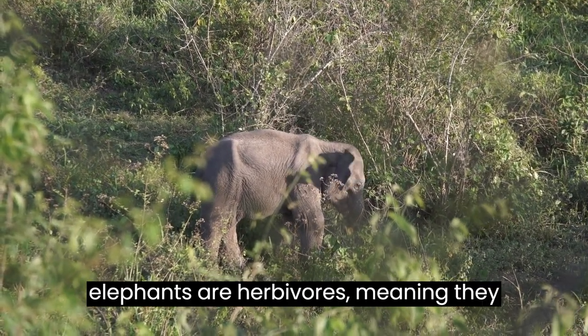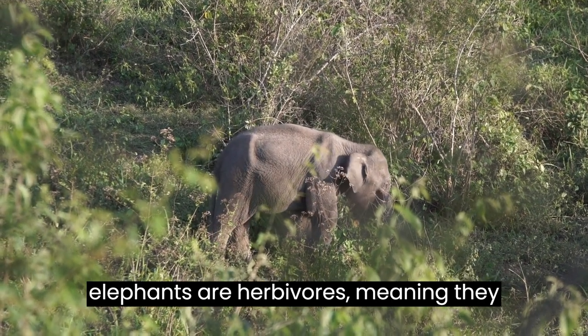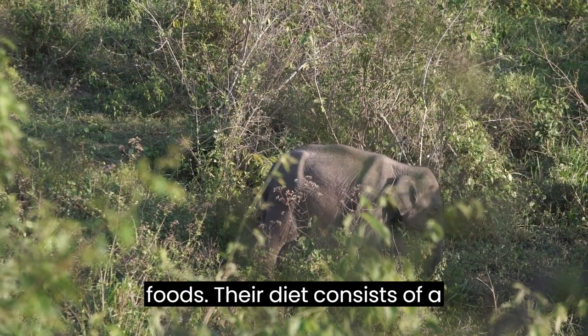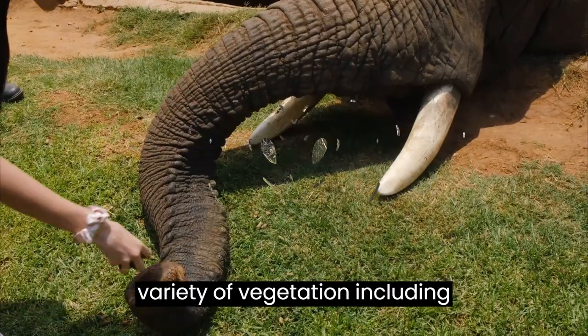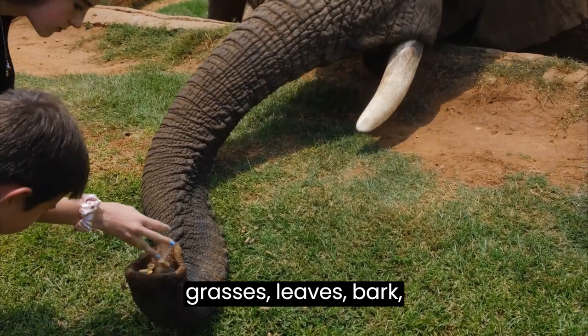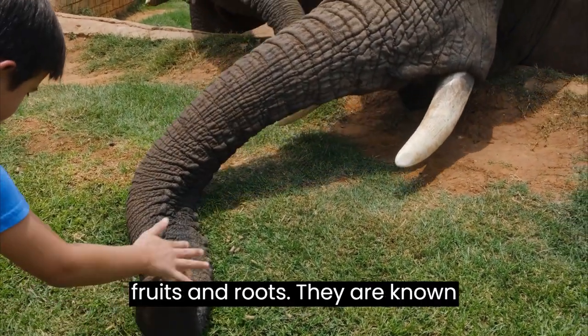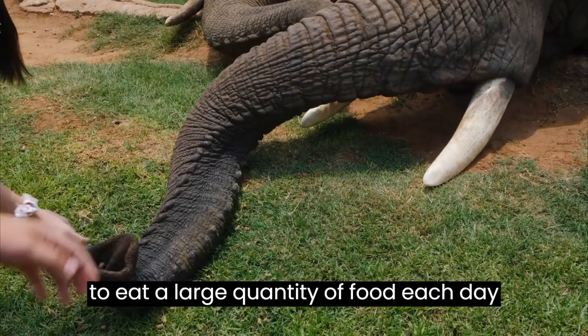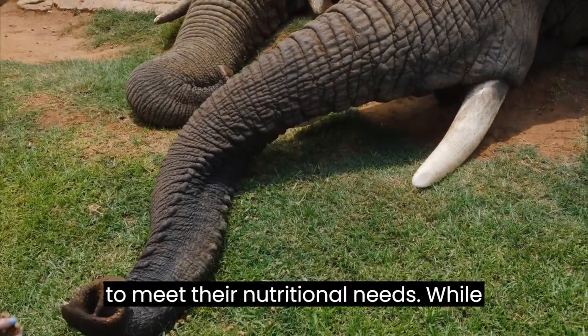African elephants are herbivores, meaning they primarily consume plant-based foods. Their diet consists of a variety of vegetation, including grasses, leaves, bark, fruits, and roots. They are known to eat a large quantity of food each day to meet their nutritional needs.